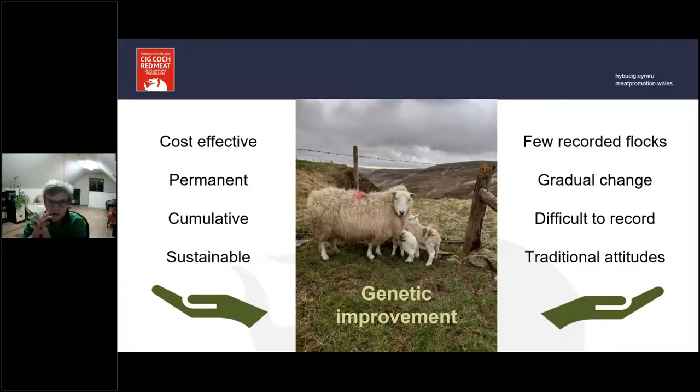So if we think about genetic improvement to add value to the hill flock, we know that genetic improvement is a great way to add value because it's cost effective, it's permanent, it's cumulative, it's sustainable. But on the other hand, we also know that in hill flocks, it's quite difficult. And that explains much of the reason why the performance recording and use of EBVs isn't as common in hill flocks as it is in other flocks. And we've had that in discussions yesterday, that has come up.